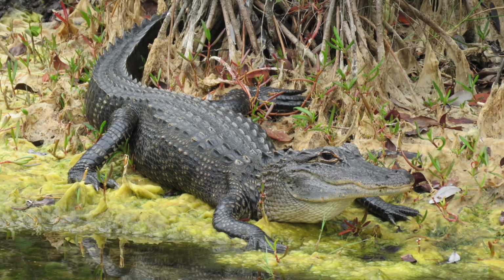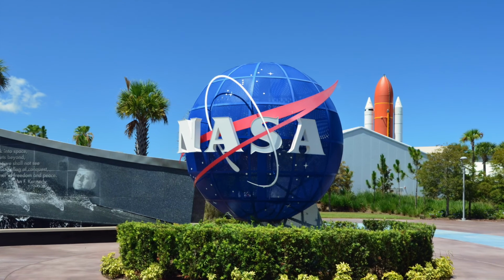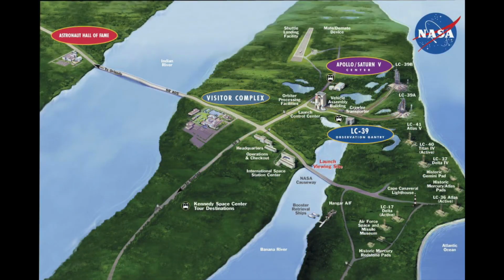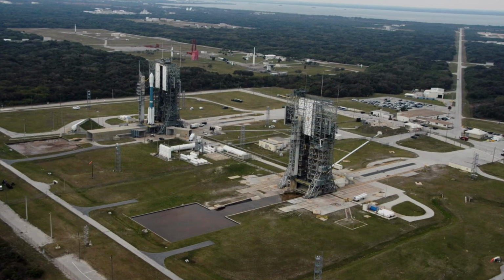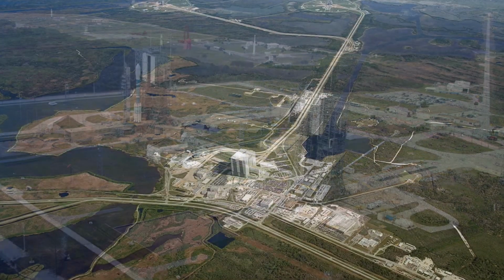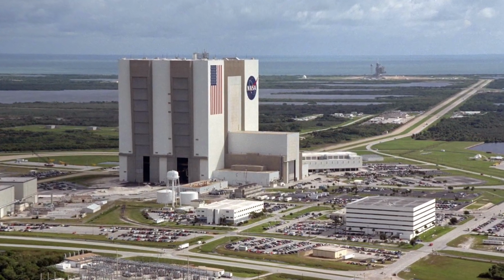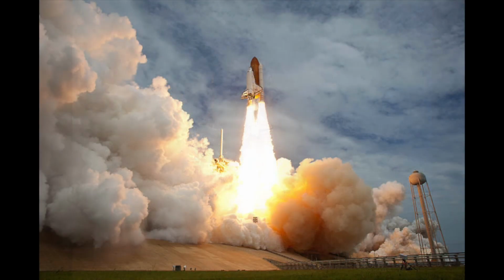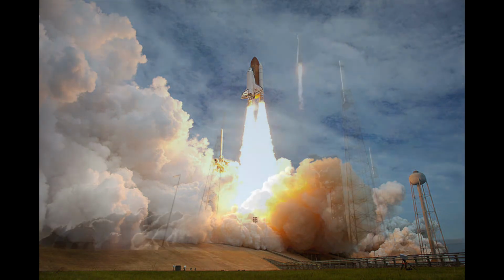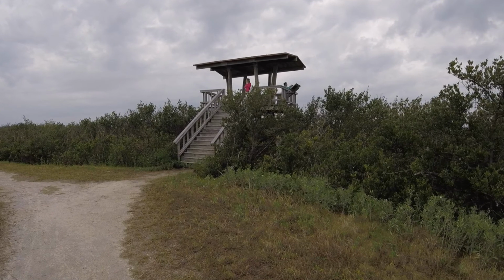The refuge traces its beginnings to the development of the nation's space program. In 1962, NASA acquired 140,000 acres of land, water, and marshes adjacent to Cape Canaveral to establish the John F. Kennedy Space Center. NASA built a launch complex and other space-related facilities, but development of most of the area was not necessary. In 1963, the U.S. Fish and Wildlife Service signed an agreement to establish the refuge. Today, the Department of Interior manages most of these unused portions of the Kennedy Space Center.